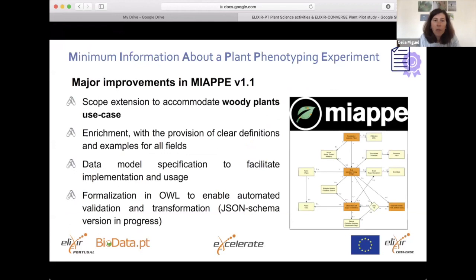So Cyril and Kristina already mentioned the MyAPI updated version, and this was a major achievement of the plant sciences community during the Accelerate project, in which we were actively involved. I will not go over all the features of the MyAPI because Cyril has already done so, but I would just highlight that one of the improvements of MyAPI was precisely the extension of its scope in order to accommodate the woody plants, woody use case. So a special emphasis was put into some attributes that are very relevant for the description of woody plant experiments, namely the identification of plant material.